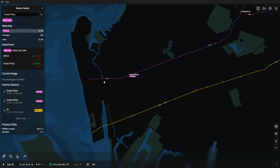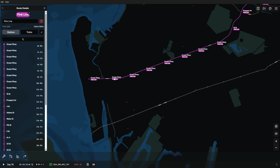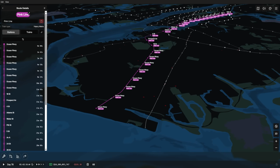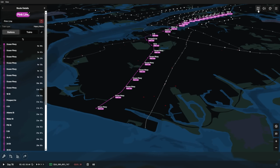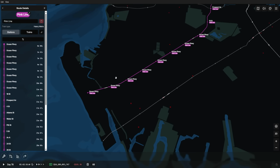Couldn't I used to be able to select the station and just click on it? I don't know. I'm just talking jibber jabber right now. I think I've got some settings turned off that we can't particularly view. But anyway, boys, let's continue.